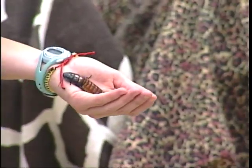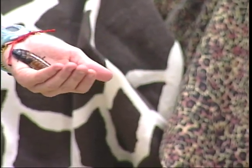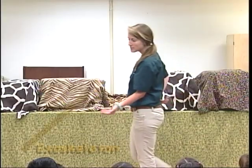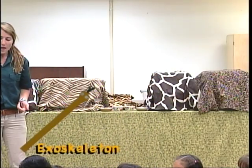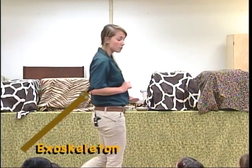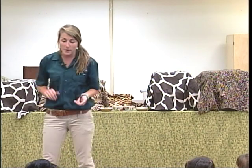Now, this cockroach has a skeleton too, but his skeleton is on the outside. That's right. It's called an exoskeleton. So he's covered in a really hard covering, kind of like a shell. And that is a way that he can protect himself out in the forest. He can fall from my hand, he can fall from a tree, he can get stepped on just a little bit, and he will be just fine, because that exoskeleton is a way that he can protect himself.